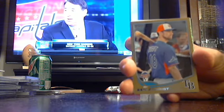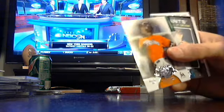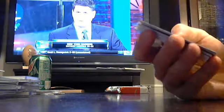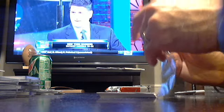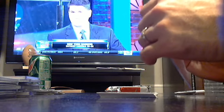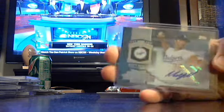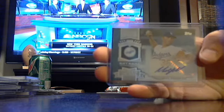Got a Rays, Ben Zobrist, 2013. J.J. Hardy, Marcell Ozuna, Prince Fielder, Will Clark mini. Got a Greg Maddux. Your auto is Dodgers, Matt McGill. Probably is. Matt McGill for the Dodgers.